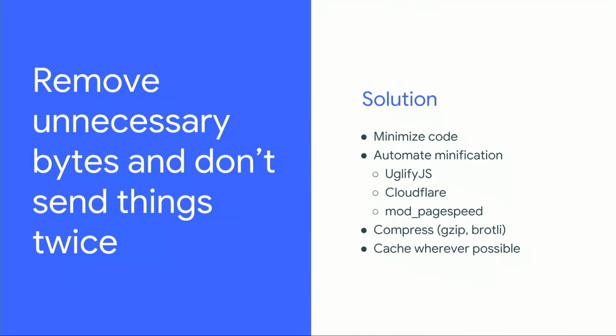All the changes we made so far were very straightforward, right? They required no code whatsoever. It was a really low-hanging fruit with very little risk of breaking anything. So remember, always minimize the code, preferably automating it with build tools, by using the right CDNs or by adding optimization modules to your own servers. Always compress your assets and use efficient cache policies to optimize repeated visits.